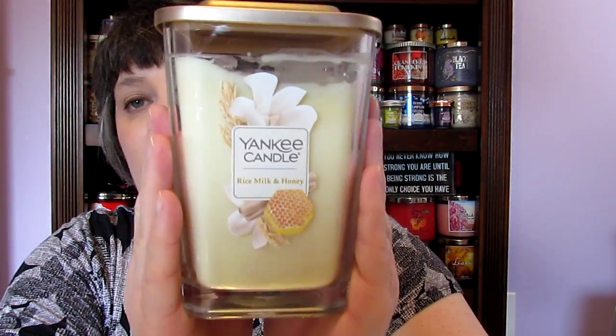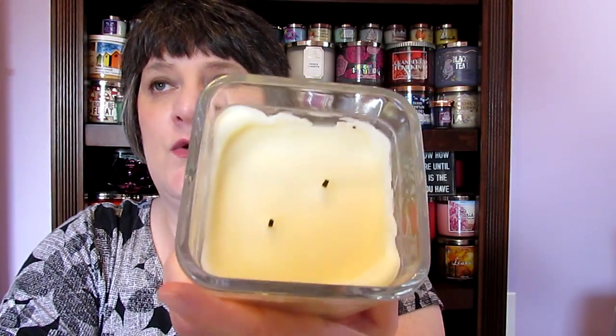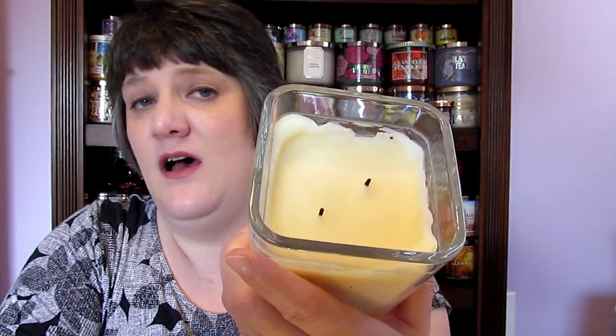But, so yes, I would repurchase an Elevations candle. I see nothing wrong with them. The wicks are not out of control where you have to watch them. You think your house may burn down. I have not had that fear. They have not been like really huge flames or fat flames.